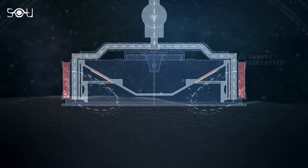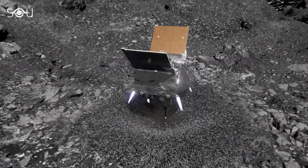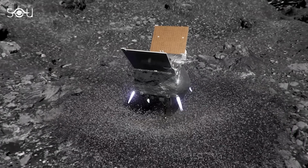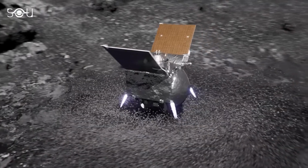The minimum requirement of the sample size was 60 grams. However, in the brief 9-second contact with Bennu, OSIRIS-REx collected 300 grams of the sample. That's 5 times what NASA had anticipated.